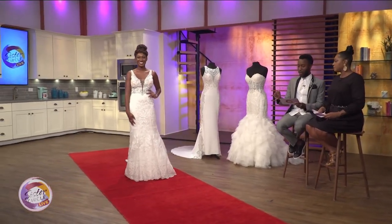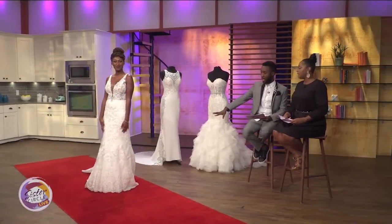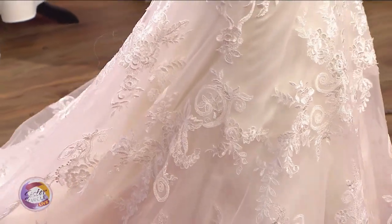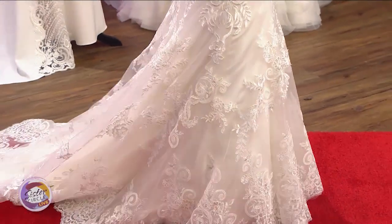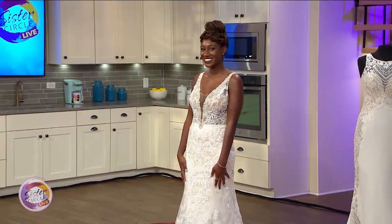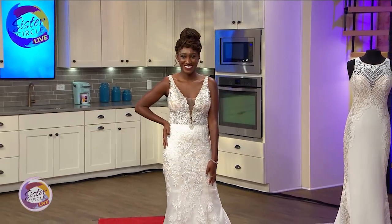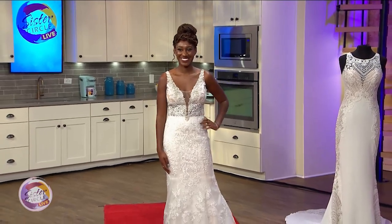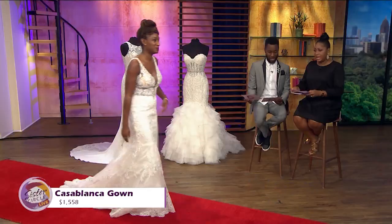Tamia is also wearing a Casablanca dress. I love all the detailing, the lace. No jewelry is needed because you have all the bling and embellishment at the top, and nice sparkle on the bottom. It shows her figure perfectly. Now, this dress is only $1,500. Oh wow, that's nice, especially with all the beading. This is a couture, so for couture, $1,500 is perfect. So we have another dress, don't we? Yes, let's get to that next dress.